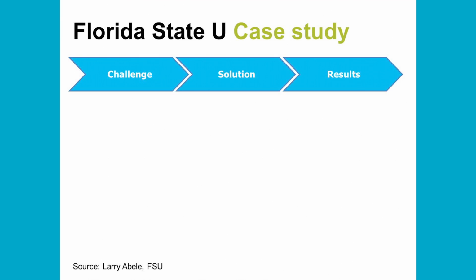And Florida State was one of the pioneers of this guided pathways approach, and they came to this in part because they were facing problems of excess credits. This was in the late 90s, and Larry Abelli, who was the provost then, was sort of spearheading a lot of this. They found that a lot of students who were graduating with bachelor's degrees were taking excess credits. And so they tried a number of solutions.